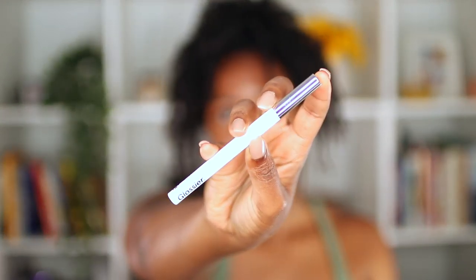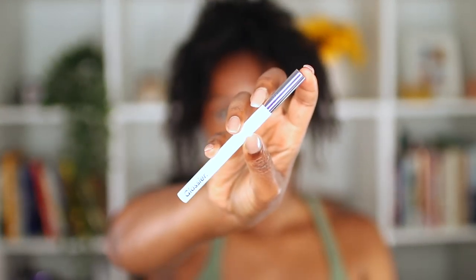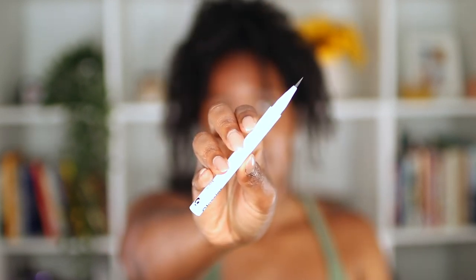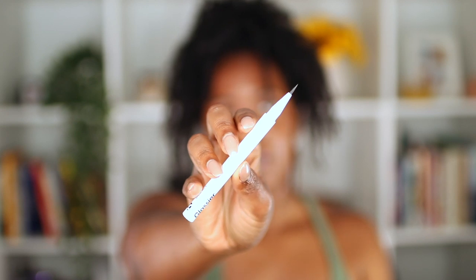So this is what it looks like. This is the packaging right here. I hope you guys can see this. I'm not sure if you can. This is the tip of it. It's like a super, super pointy felt tip marker. You might think you have to put on a lot of it or press down, but it's literally the smallest little flicks of this thing that will get your brow. Fave. I've been using it ever since it came in the mail. Have not tried another brow pencil since I got this brow flick markery thing. And I got the color brown.